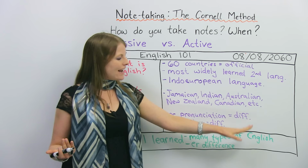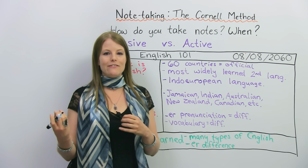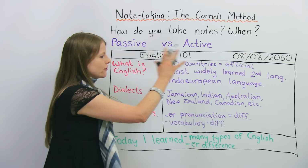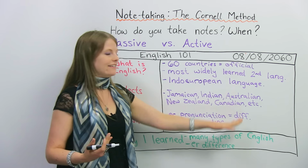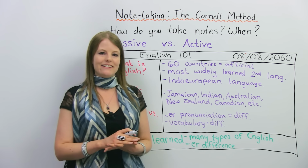And again, I would write a bunch of examples here. Maybe I might write lift versus elevator is different, or real examples. This is just an example. It's not totally filled out. You would have a lot more detail when you listen to a lecture or a lesson.